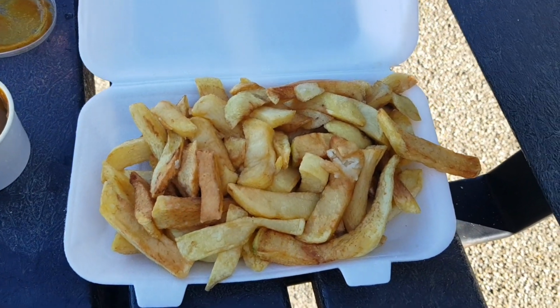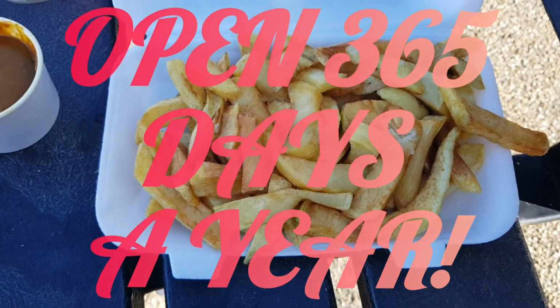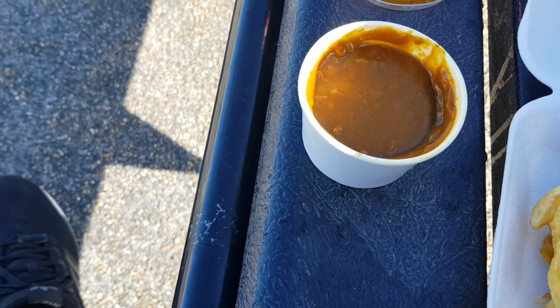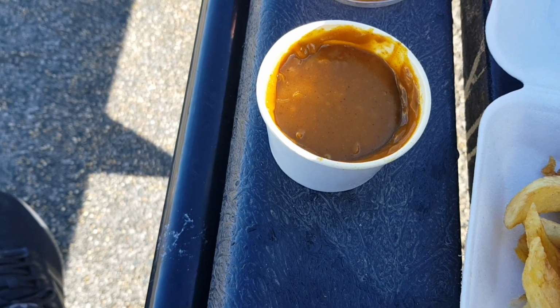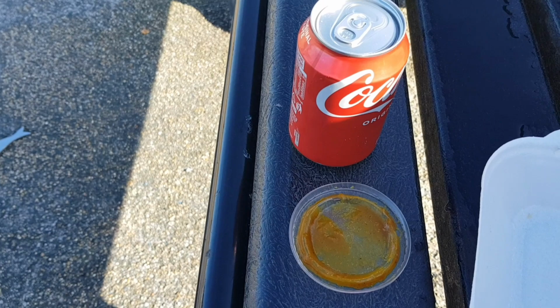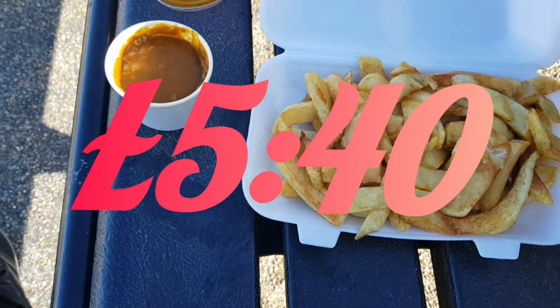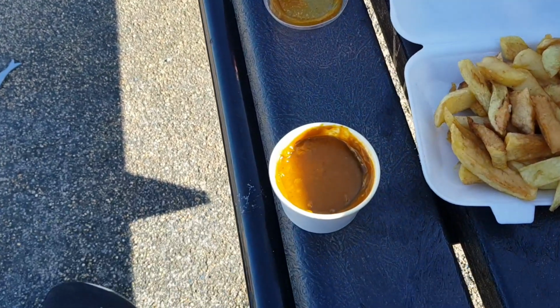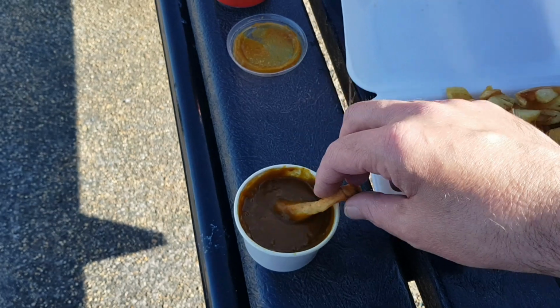So the Ferry Cafe here in Fleetwood, the chips, £2.95. Irish curry, never tried it in my life, £1.25. And I think it was £1.30 for the can of Coke. All in all, came in at £5.40. So, what is this Irish curry? There's a first for everything. I hope it's nice.